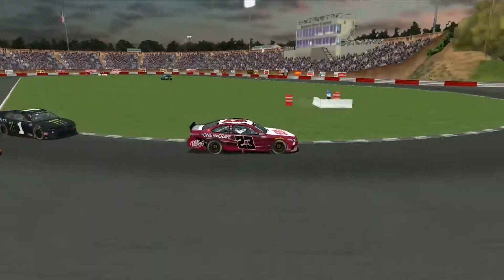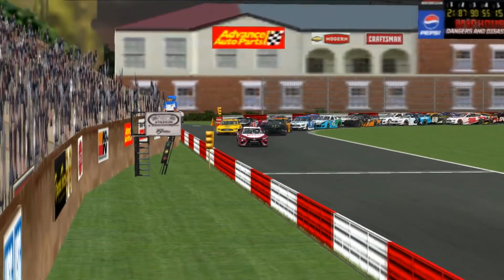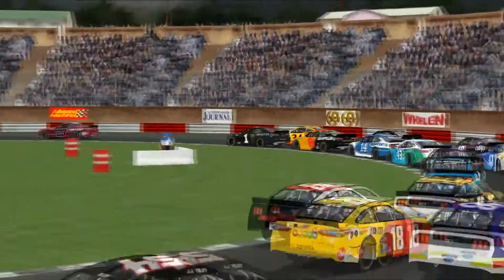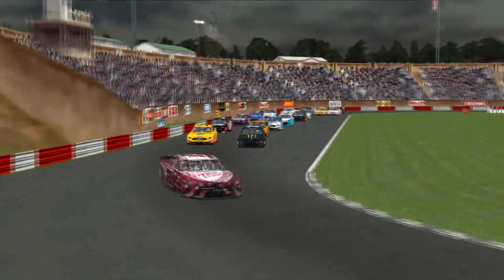Bubba Wallace has taken us to the green already and gotten about a 2-car length lead off the jump. Once again, the bottom is pulling away. Kurt Busch, Tyler Reddick on the bottom there. Michael McDowell, I mean, everyone on the top is just going to be trying to get down. We'll see if Michael McDowell can here.